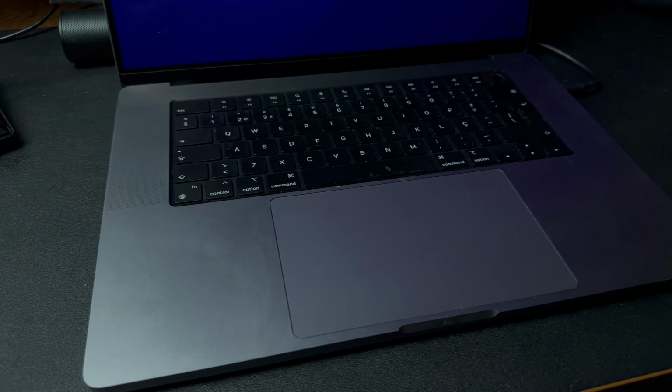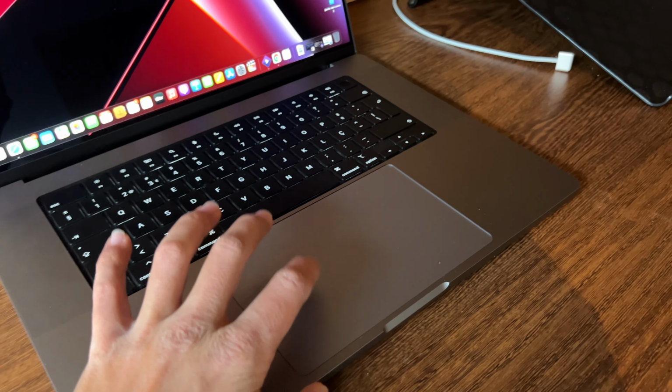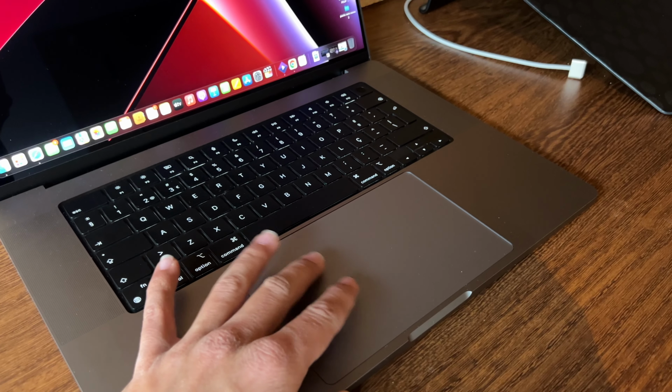And the hardware does not stop there. The I/O is great. Like I told you, the trackpad is the perfect trackpad ever. Like the multi-gesture system here is insane. It does not click. It's a haptic touch trackpad, but it's really, really good. Like I cannot explain to you the sensation of using it. You have to go to an Apple store and use it.